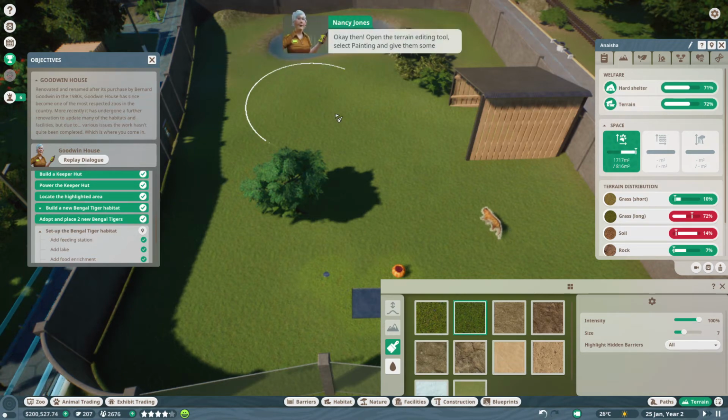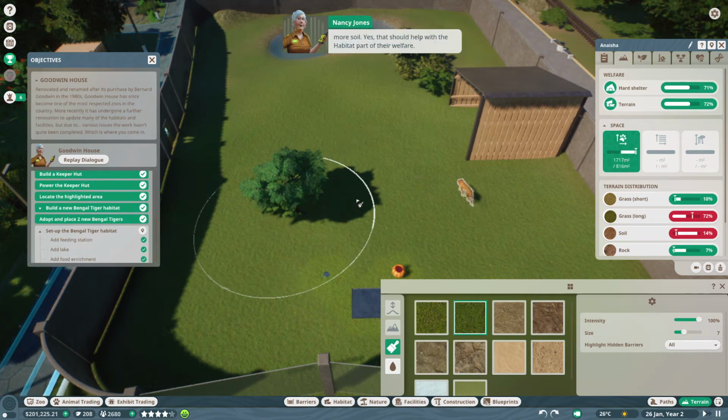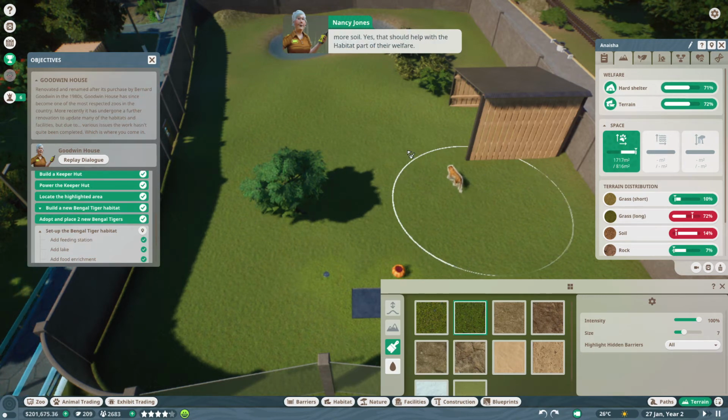Okay then, open the terrain editing tool, select painting, and give them some more soil. Yes, that should help with the habitat part of their welfare.